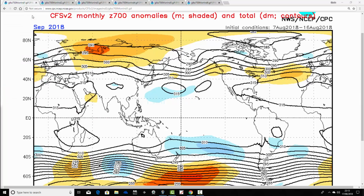We're going to start off with 700 millibar height anomaly charts for September. So this is just a couple of weeks away now. Hopefully, if the model is working correctly, this is the most reliable part of all of the update. We've got the yellow, orange, red colours, extrapolating to above average heights, which is high pressure. Blues extrapolate to below average heights, which is low pressure.